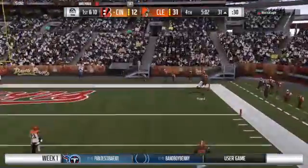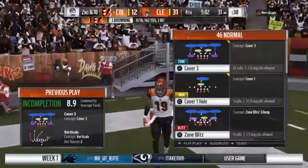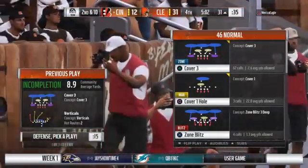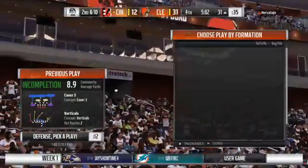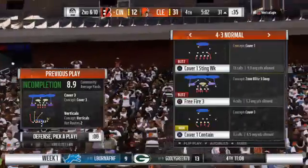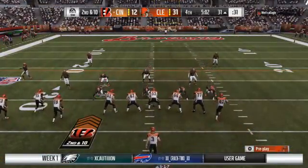Now he's going to let it go deep, right? And that will be incomplete. Looked like it might have been intercepted, but he's out of bounds. And a good thing, too, probably. That would have cost him yardage. And now they'll get the ball back on the turnover on downs. Line of scrimmage, the 31 as they line up, 2nd and 10.